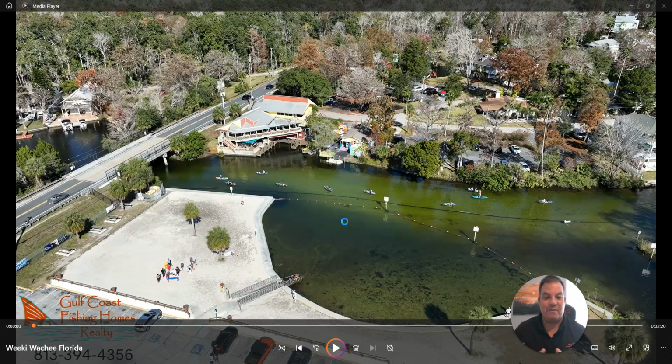Welcome to the Weeki Wachee River, Weeki Wachee Springs, and the area known as Weeki Wachee Gardens. This is the area along the Weeki Wachee River in Florida, about an hour north of Tampa. What makes this area really unique and special is that the Weeki Wachee River is formed from a major magnitude 1 freshwater spring located up at the corner of US 19 and State Road 50.